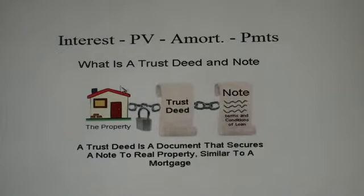But first off, this is just very elementary, but for those who are new to this, I'd like to explain a little bit about real estate trust deeds and notes. With real estate, you always have the property and the deed. You'll notice that there's a chain that links between the house and the deed to the note. But with this particular property, you'll notice that there's a padlock on this chain here. So you own the house by virtue of the deed.